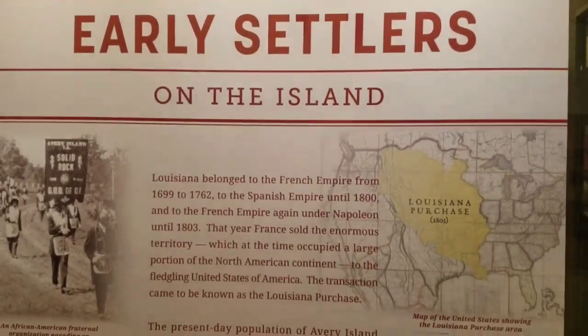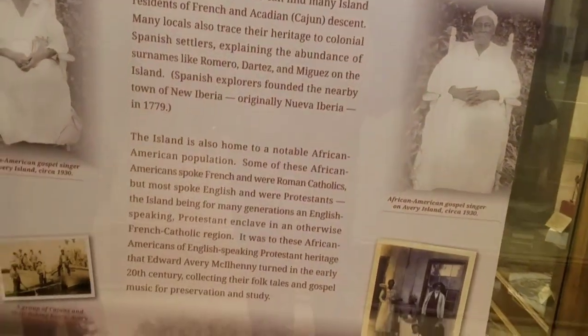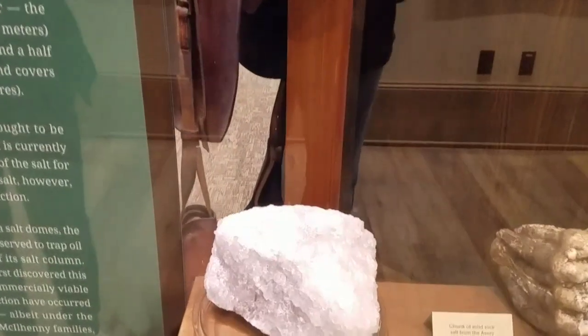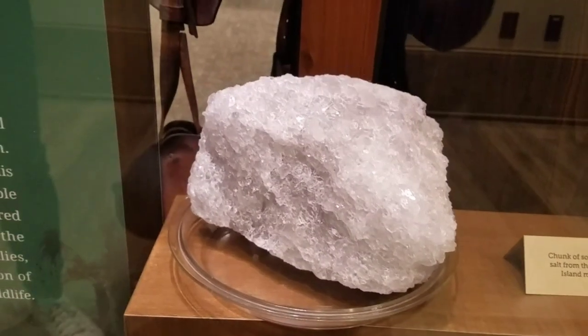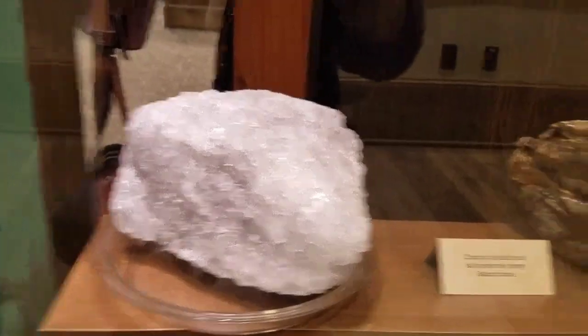Here's some interesting history of the island. You can pause and read. So the cool thing about this is seeing this island is on a salt dome, so it's a lot of natural rock salt.